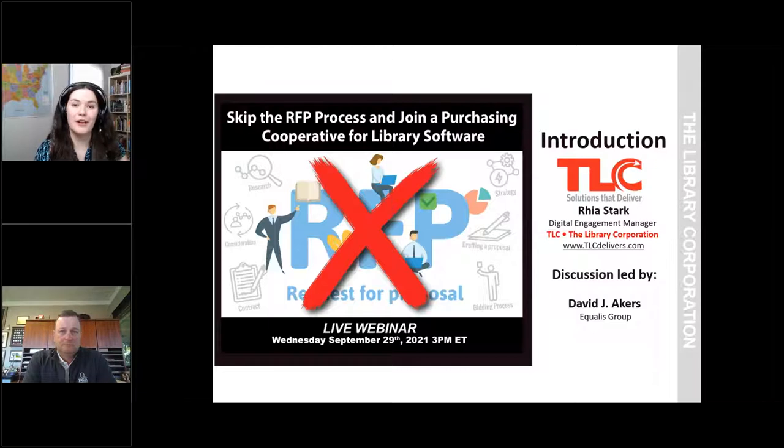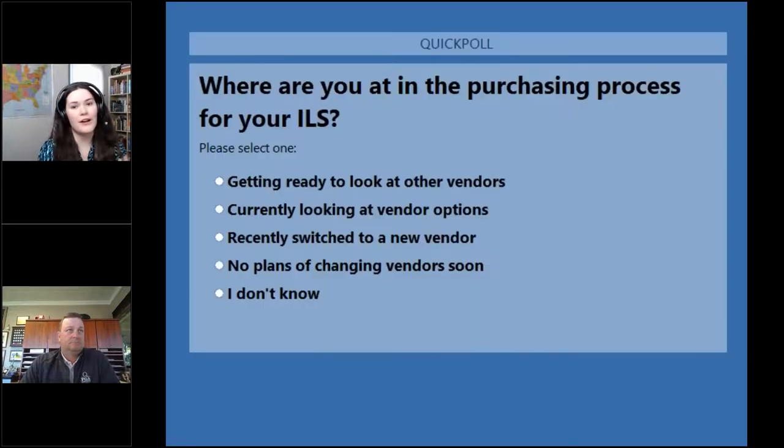Today, we're going to be talking about an alternative to the RFP process, which would be joining a purchasing cooperative. So before we get started, I do have a poll for everybody, which will jump up on the screen first. We want to know where you're at in your purchasing process today. So purchasing cooperatives are for a lot of different varieties of software. We're specifically looking at your integrated library software system. So are you looking at vendors? Are you currently out to RFP maybe? Have you recently switched? Or maybe no plans? So wherever that is, go ahead and drop that on the poll. We'll give it a second to go.